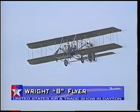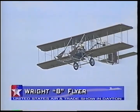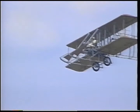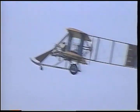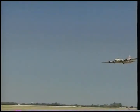Not exactly roaring down the runway, Ed, but a piece of history right here. Piece of history, Jim. This is the 1911 Wright B Flyer, of which about 25 to 30 were made right here in Dayton, Ohio, by the Wright brothers. Now, this is a replica of the original machine, updated so it passes FAA requirements. Replica in every way, except it's got a radio. It's got little identification numbers on it, a strobe light.